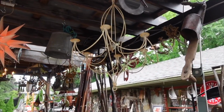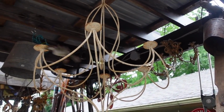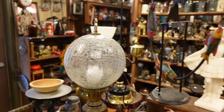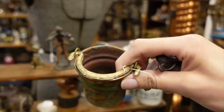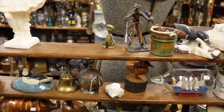We're going to spend a little bit of time here before we transition into a part 2, because there will be a part 2. Check out this mouse. Isn't it cute? I found it on the shelf there next to the cat. I didn't know if this was metal or glazed. It turns out it's just oxidized metal.